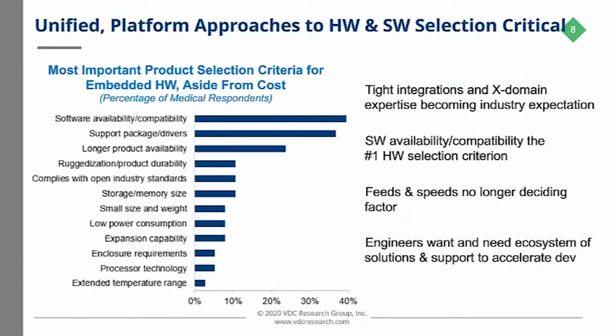So we've already talked about how technology use is changing, and certainly underpinning that, technology selection is evolving. Already we've seen medical device OEMs redefine the ways that they are selecting some of those building blocks for their products. A perfect example of this has been the way that people are now selecting their hardware. If you look at the list of the most important characteristics, you can see software availability and compatibility as the number one hardware selection criterion.